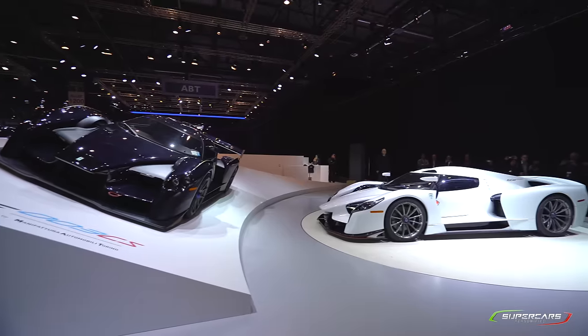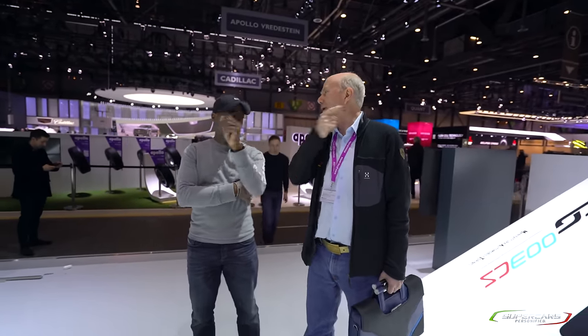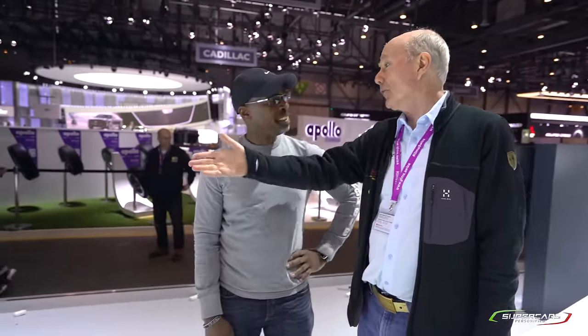If you look at the race wing, the race wing makes more downforce. But no human being on any road is ever going to drive that way. This gives you enough downforce, frankly, to get yourself thrown in jail anywhere in the world. And it's very beautiful. It's much more elegant.